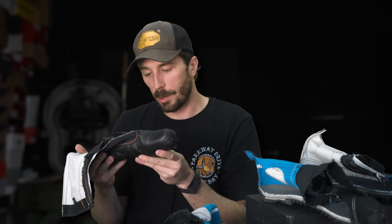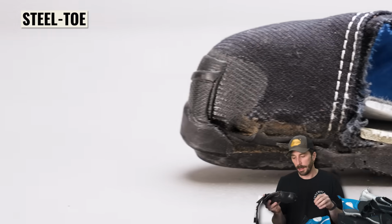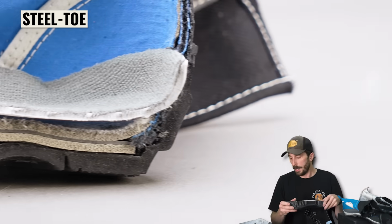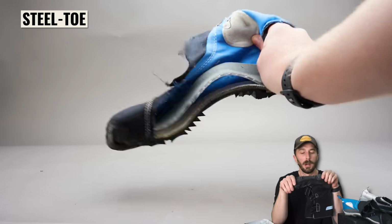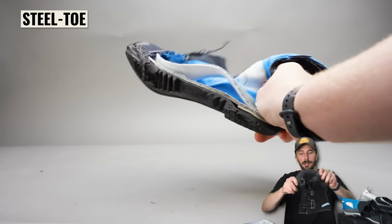Is there any redeeming qualities on the inside? I do like that both of these have an internal counter cover. I like that the outsoles are solid all the way through for the most part. But the problem with those outsoles is they're so soft and squishy, it kind of defeats the purpose of having a stiff, rugged outsole because they're just so loose and floppy.